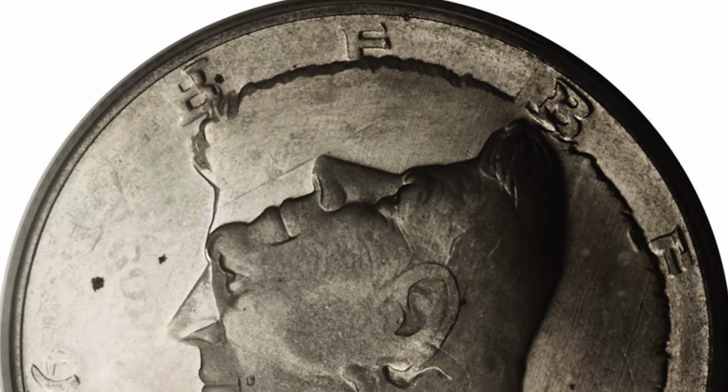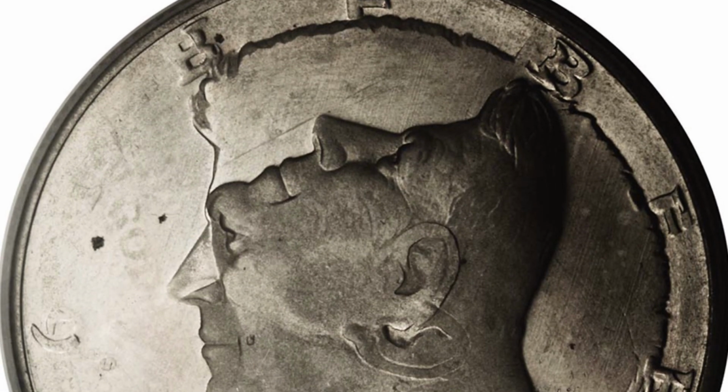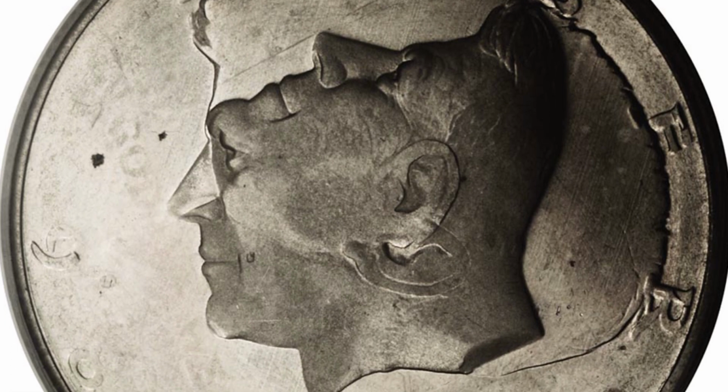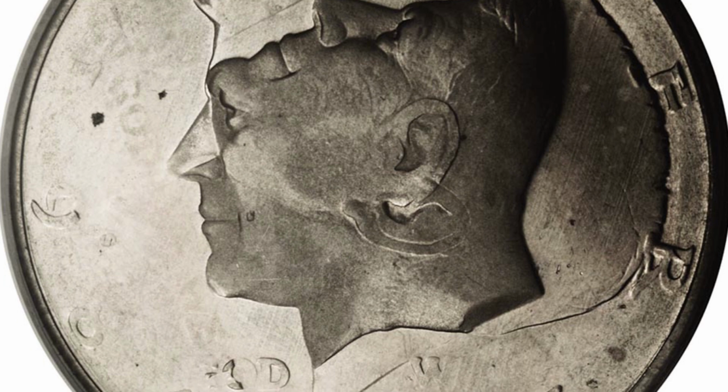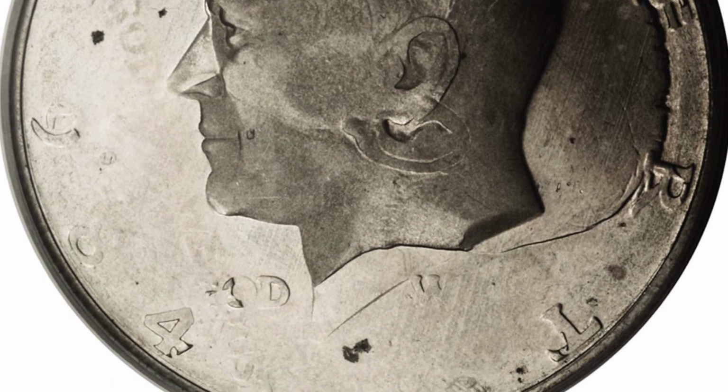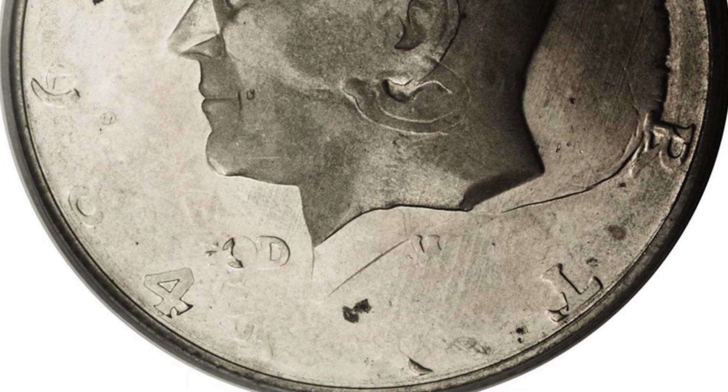However, it is still extremely valuable because of the mint error taking place here. The coin has been double struck in collar, so you'll see the design struck twice and rotated. This coin ended up selling at auction for over $5,400. Such an awesome mint error coin there. Can't beat that, man. 5 grand for 50 cents.